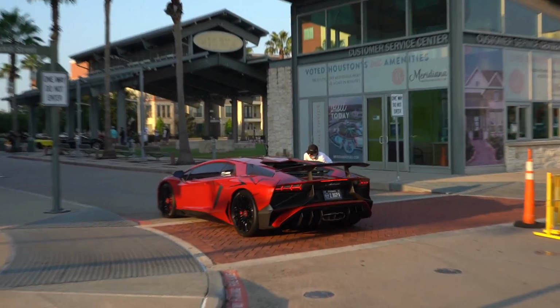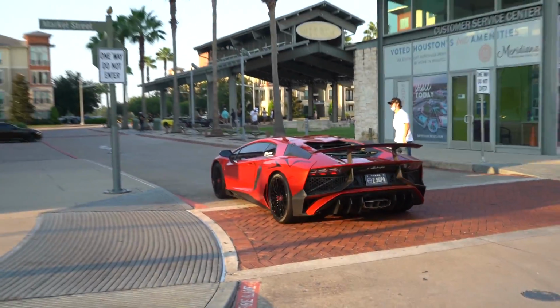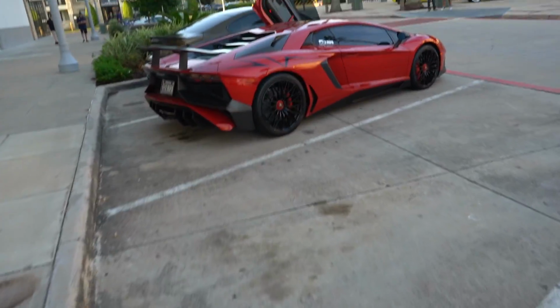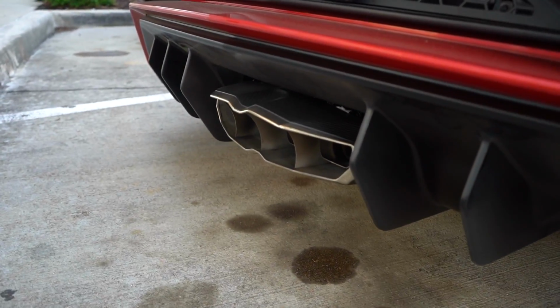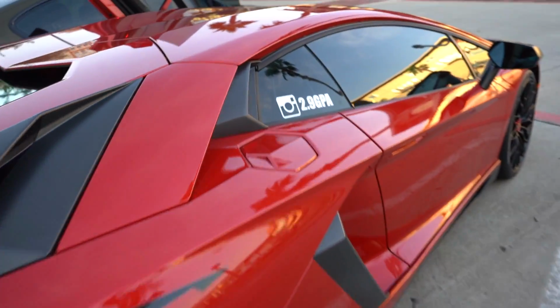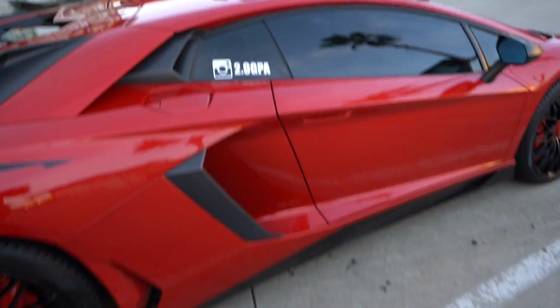That exhaust looks crazy. Damn it, boy, do it look good. This exhaust looks crazy too. Carbon fiber, oh Lord. If you wanna drop him a follow, he got you right here. Get you some clout.